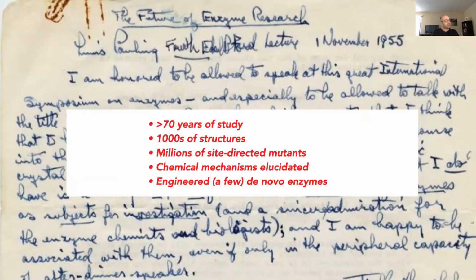Well, in the intervening 70 years of study, we've solved the structures of thousands of enzymes and enzyme mutants. We've made and assayed millions of site-directed mutants and elucidated the chemical mechanisms of many, if not most, of the reactions carried out by known enzymes. And true to Linus Pauling's prediction, we have engineered a few de novo enzymes.